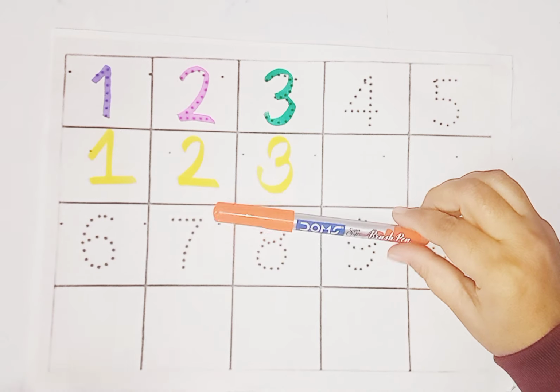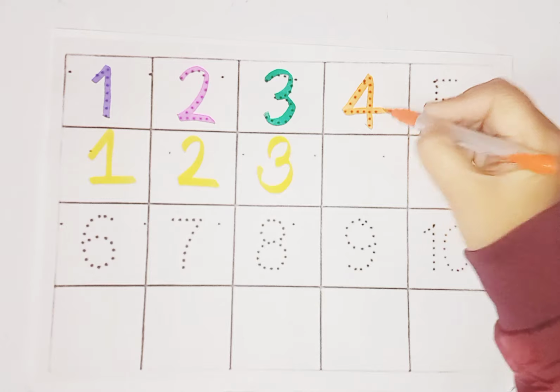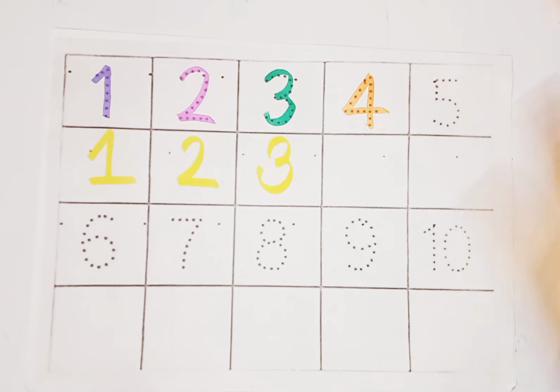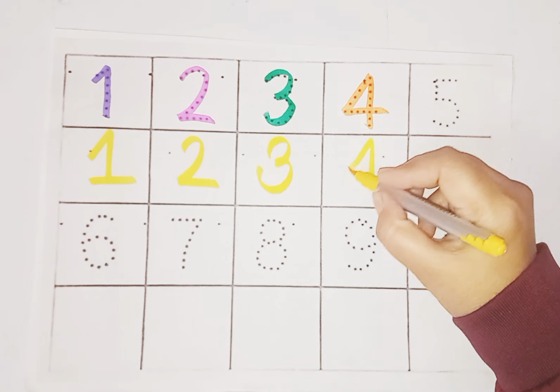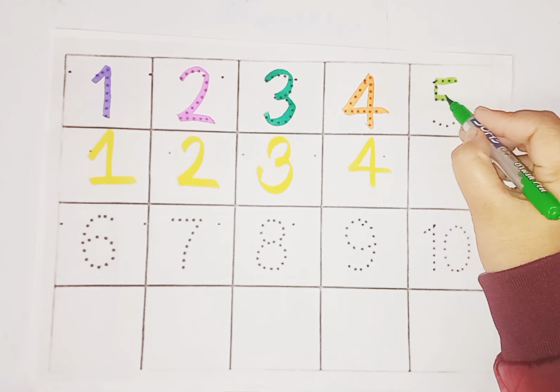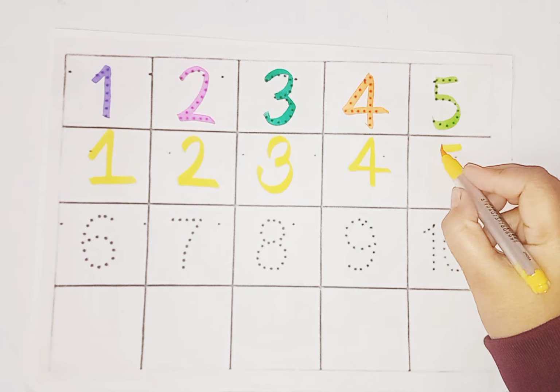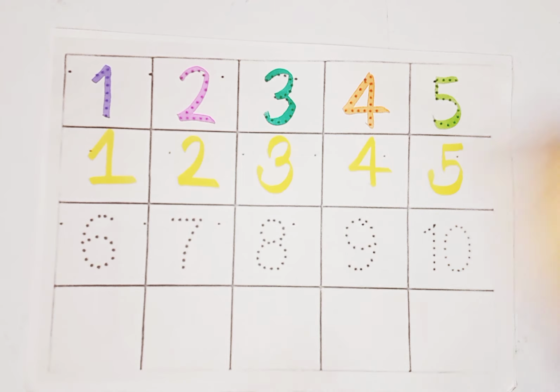Next is orange color. Number 4. This is number 4. And 4 number is like this. Next is light green color. Number 5. This is number 5. And 5 number is like this.